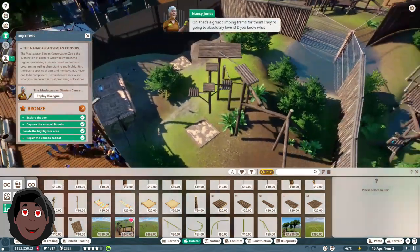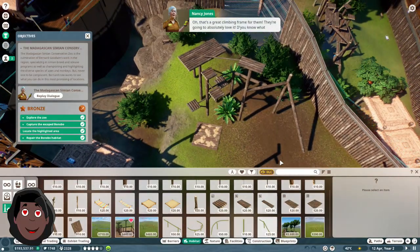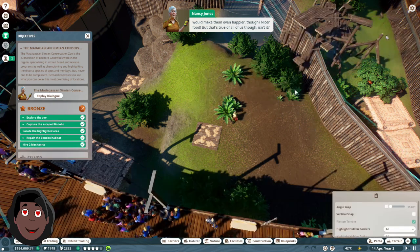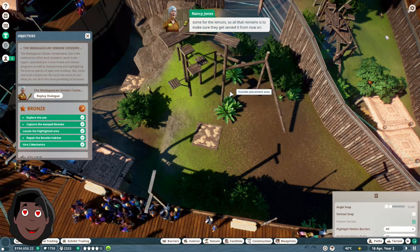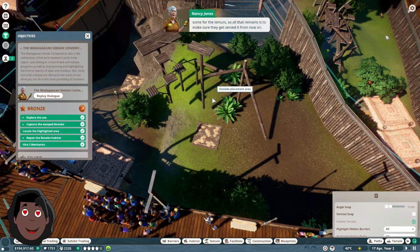Oh, that's a great climbing frame for them. They're going to absolutely love it. Do you know what would make them even happier, though? Nicer food. But that's true of all of us, though, isn't it? You can unlock better quality food for animals through research. Luckily, we've already unlocked some for the lemurs, so all that remains is to make sure they get served it from now on.